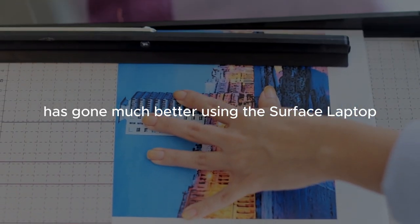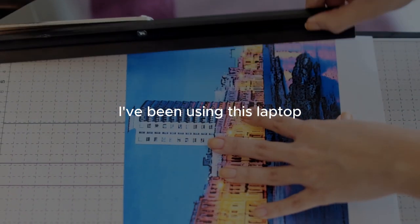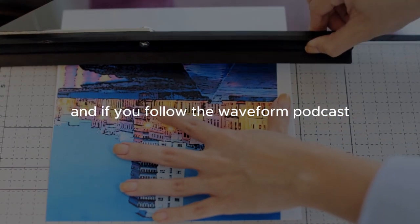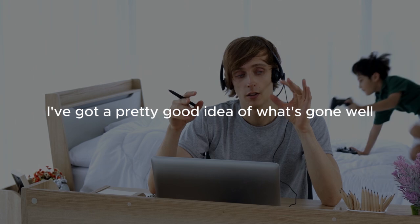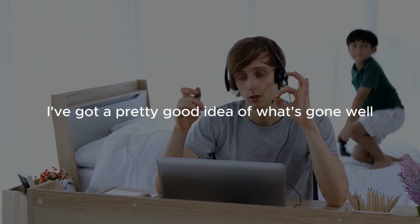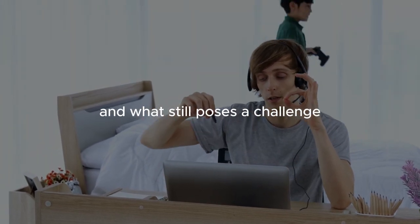Using the Surface laptop. I've been using this laptop for the past couple of weeks, and if you follow the Waveform podcast, you might have noticed it. I've got a pretty good idea of what's gone well and what still poses a challenge.